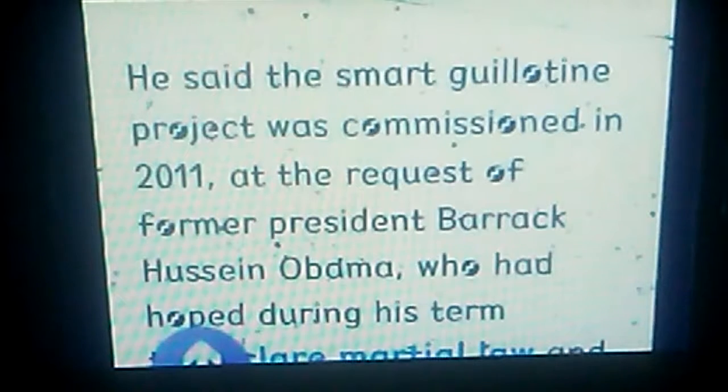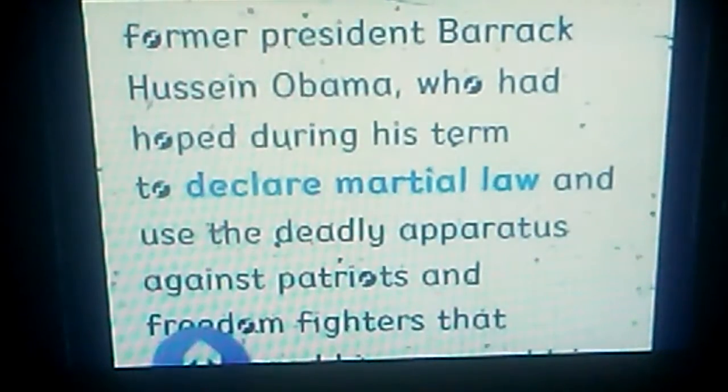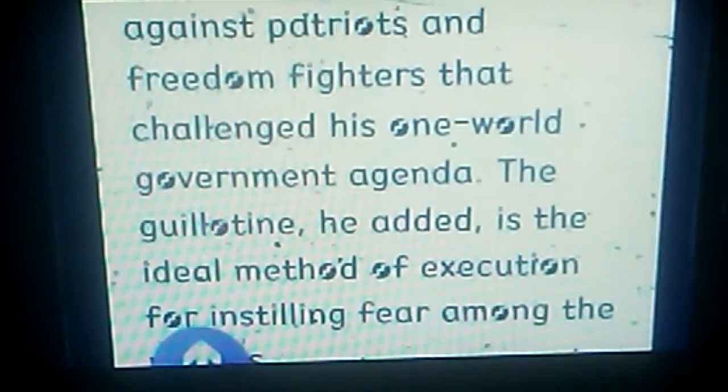He said the Smart Guillotines project was commissioned in 2011 at the request of former President Barack Hussein Obama, who had hoped during his term to declare martial law and use the deadly apparatus against patriots and freedom fighters that challenged his one world government agenda. The guillotine, he added, is the ideal method of execution for instilling fear among the masses.